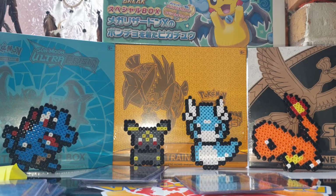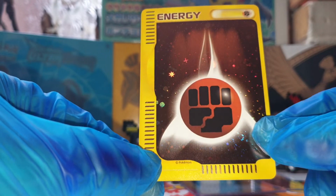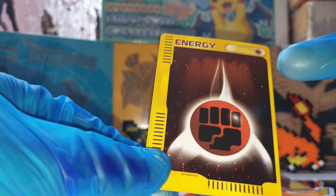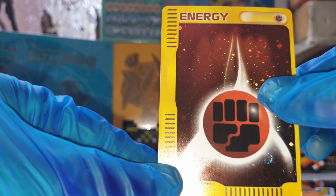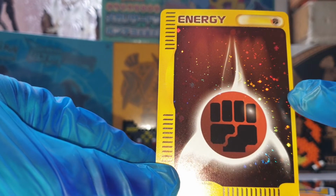Next card. Following on with the energies again, is a Fighting Energy. Now, I don't know if this one's got any swirls on it. Yes, it does. It has one there and one there. Very nice. Right off the bat, a little bit of what looks like dust, but it isn't. Right here.